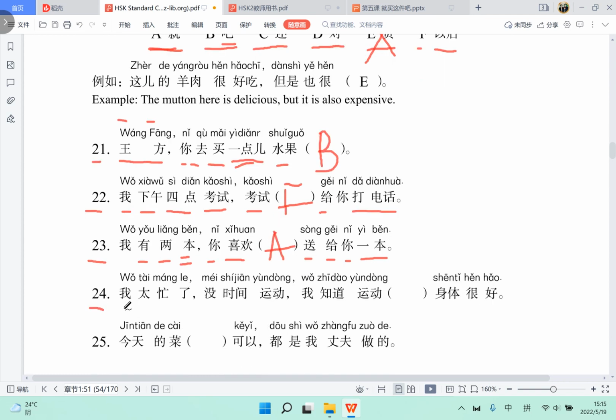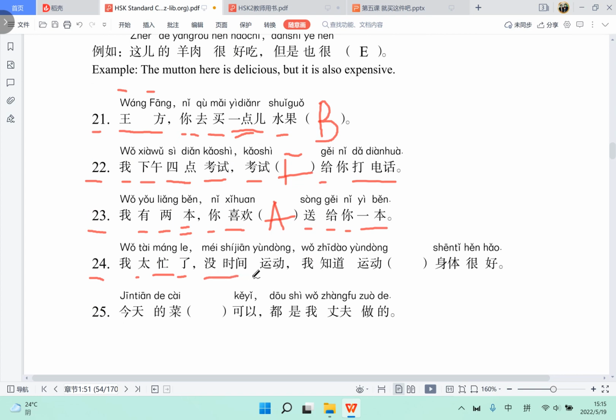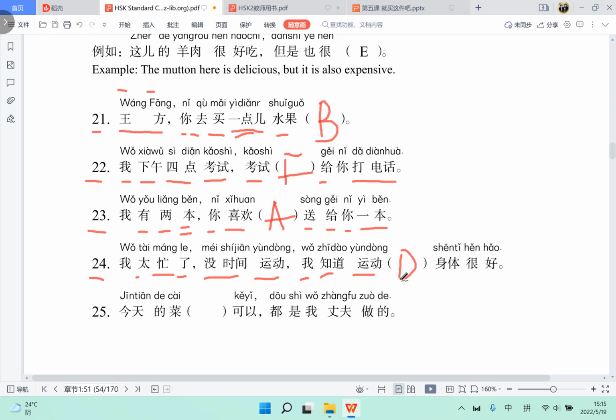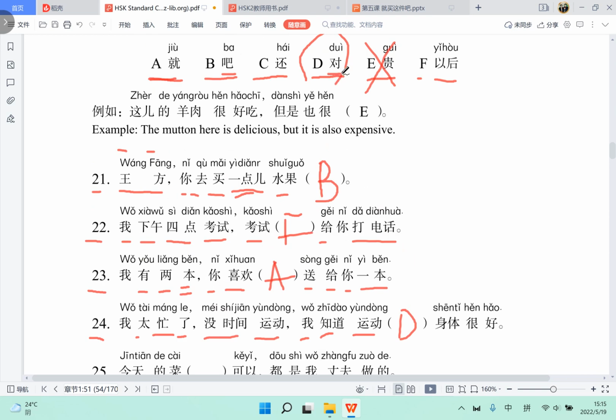And 24, 我太忙了. 忙, busy, and 太什么什么了 indicates a high degree of something. 没时间运动, no time to exercise. 我知道运动对身体很好. So it's 24, right, so it's D, 对. Okay, and sorry, 对 is both an adjective and a preposition. As a preposition it means 'for', right, but as an adjective it means correct, that's right. Okay.